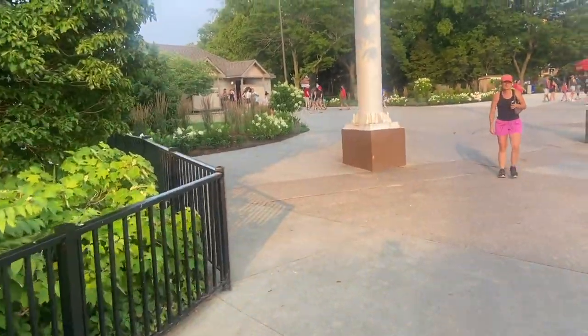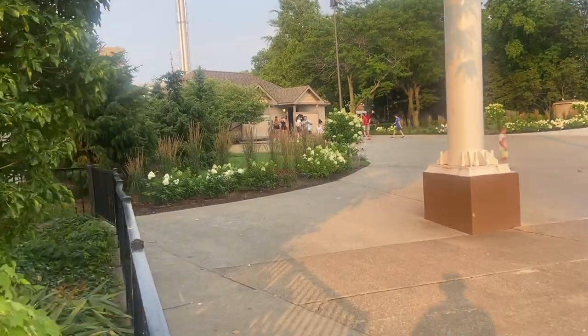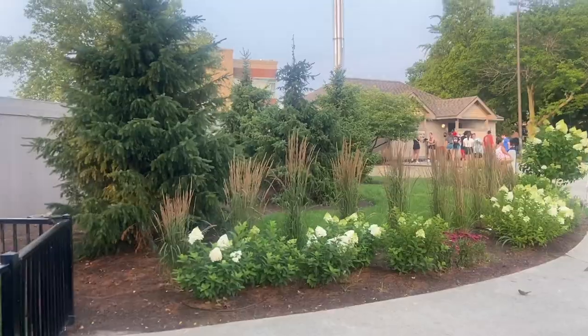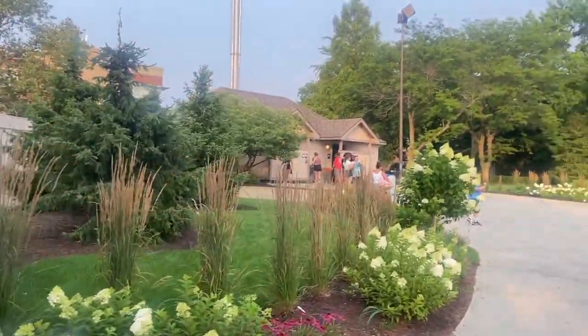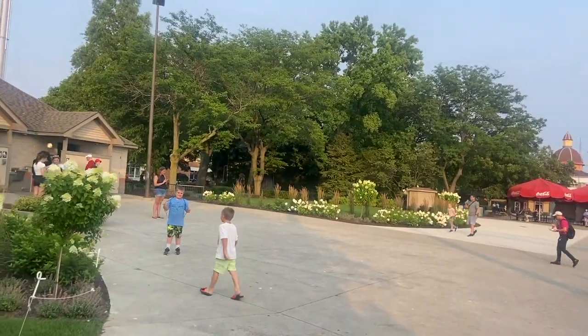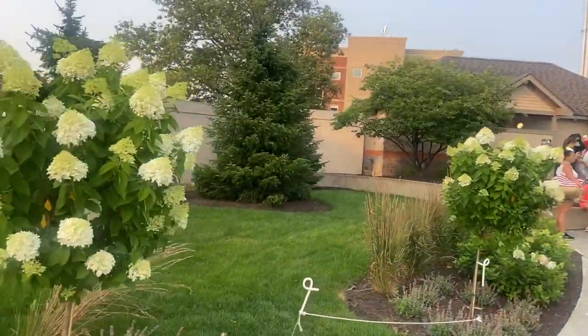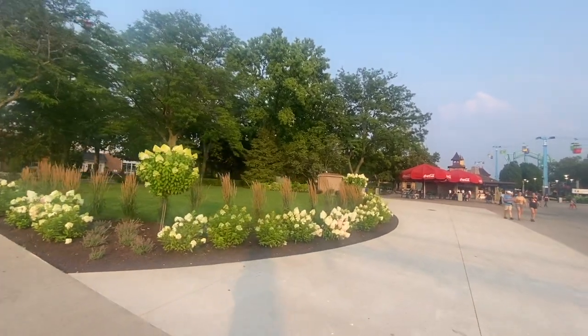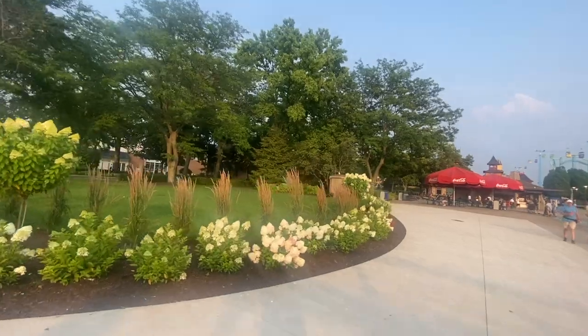I actually low-key love the way they've disguised where Himalaya, or where Matterhorn and the Scrambler used to be. They've really made these look beautiful. It's a far cry from when I was here for Winter Chill Out earlier this year.